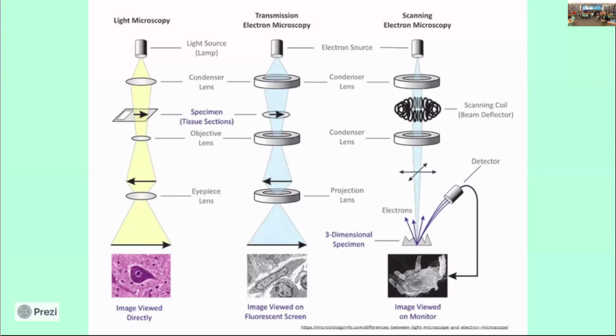Now we will compare the different types of microscopes. We have already discussed light microscopy. Now we will move on to electron microscopy. TEM uses a beam of electrons that passes through the specimen, whereas SEM uses a beam of electrons that reflects off the specimen. TEM has a 1 nanometer resolution, whereas SEM has a 10 nanometer resolution.